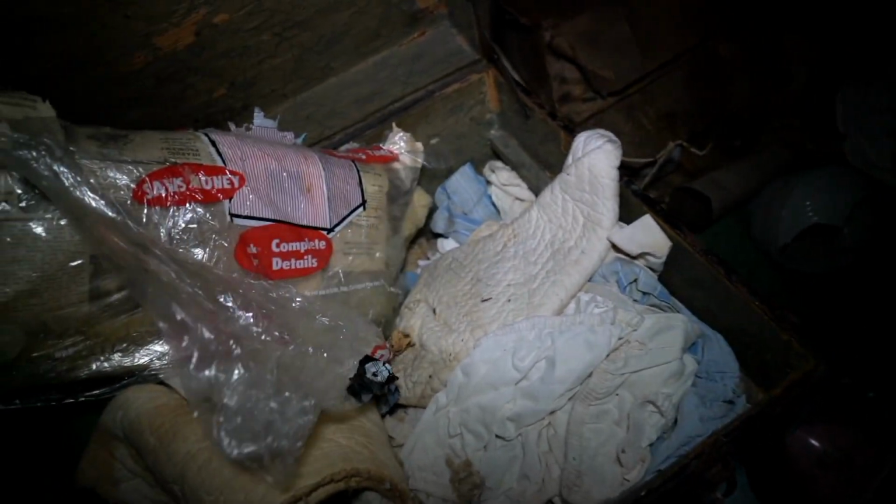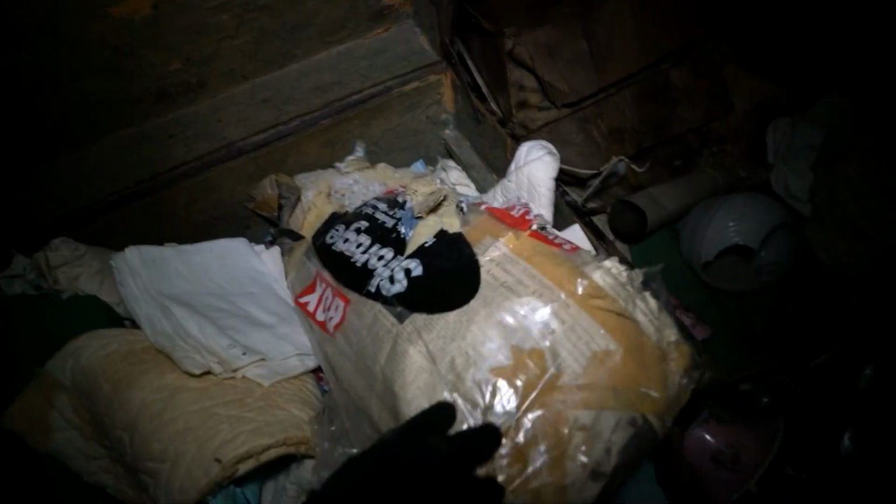$19.58. Just a bag of newspapers. Or just one bag, actually. You know what? This is the bag the newspaper came in, 1968. Oh my god, that's crazy. I could be in this attic for hours just uncovering old stuff. I didn't look over here yet.